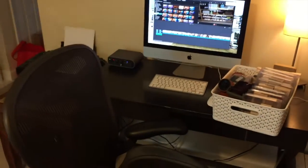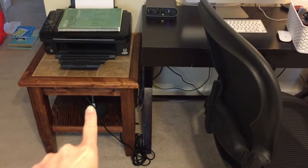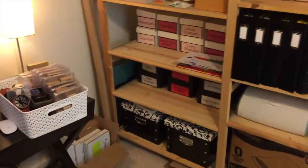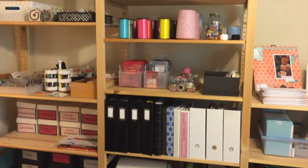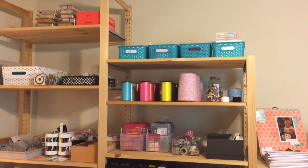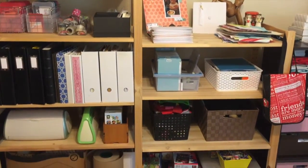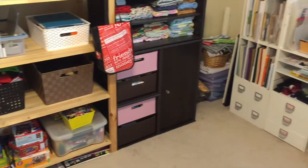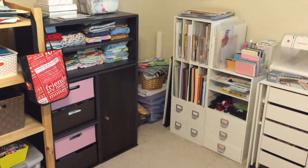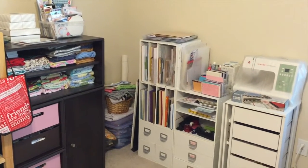Here is my desk. You can see I'm editing part 2 of this. There's my desk, my printer, there's my microphone under here that you can't see, and then my craft room. These shelves are awesome. These are from Ikea, by the way. And I like them because you can adjust them to whatever height you want. You just get the end pieces so you know how tall your shelves will be. And then you get the shelves. I'm standing in the room doing kind of a 180.